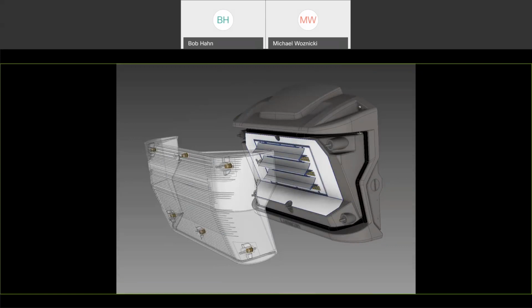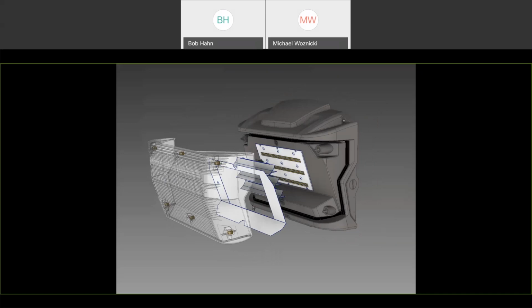Secondly, let's talk about the light engine for a second. We're using all Nichia and/or Osram mid-powered LEDs, and you can see that we're using quite a few of them. I believe this is a 96 LED array. That gives us a really high efficacy because we drive those LEDs very softly.